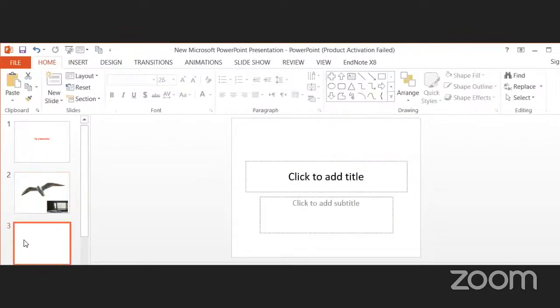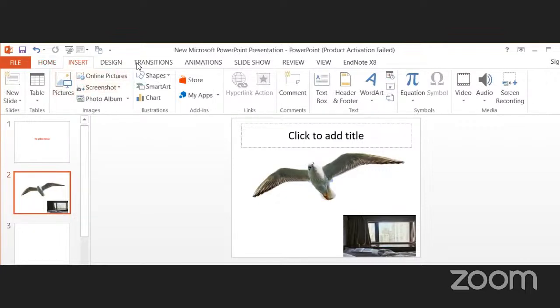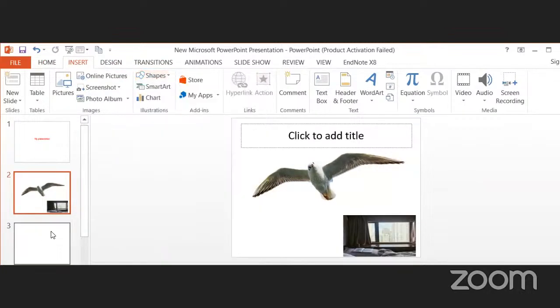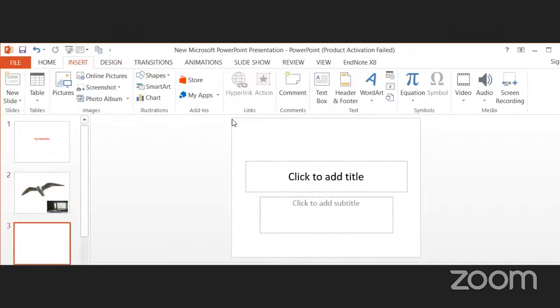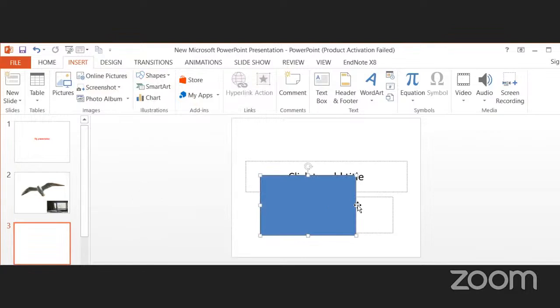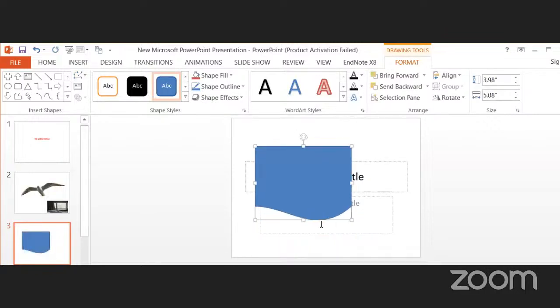The fourth tip: we can add any transition, but let's first insert another element like shapes. You can insert shapes from the insert tab and choose like a rectangle or square. From the insert, insert shapes like this. You can edit the shapes when you press on it and choose edit shape, edit points, then press on the corner. Then you can drag it down or drag it up. It is a bit like this.